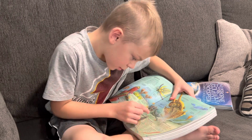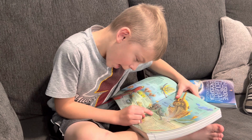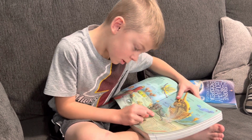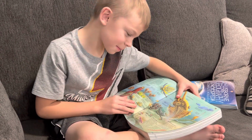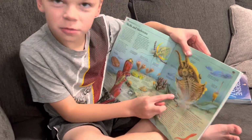This animal is called a Opabinia, and it has a long nozzle with claws at the tip. And it has 5 eyes that kind of look like mushrooms.